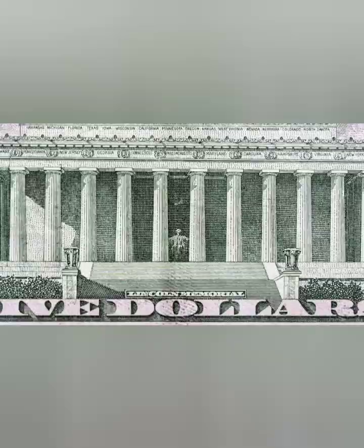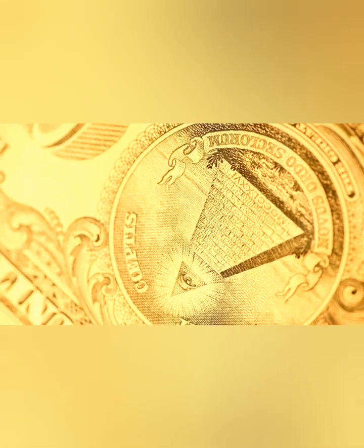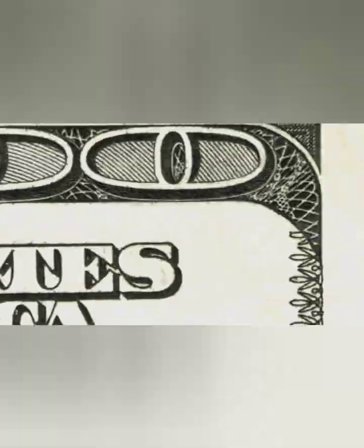Now getting to the symbols. Have you ever really given the symbols on the dollar bill much thought? Do you know what they all mean? Well, these dollar bill symbols may not mean what you think.